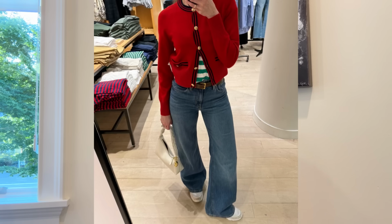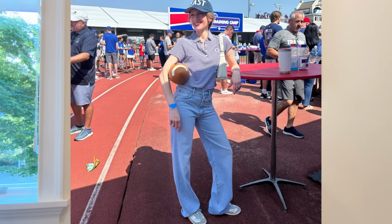The wide leg jeans have become so popular because they're flattering on so many different body types, and they're also extremely comfortable. They can sometimes feel like you're in joggers, and also depending on the denim wash, they can really elevate the look and almost appear like a trouser. So if you work at more of a corporate office that requires you to dress up, having a dark denim wide leg jean is a great way to still look elegant and pulled together and still be very comfortable.